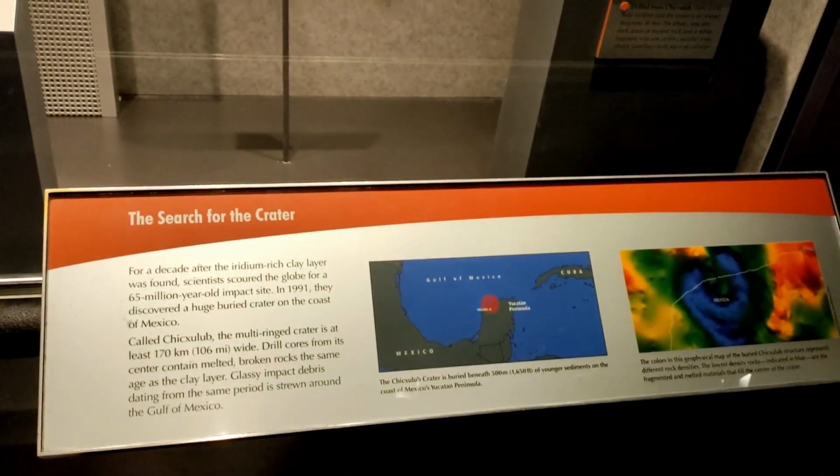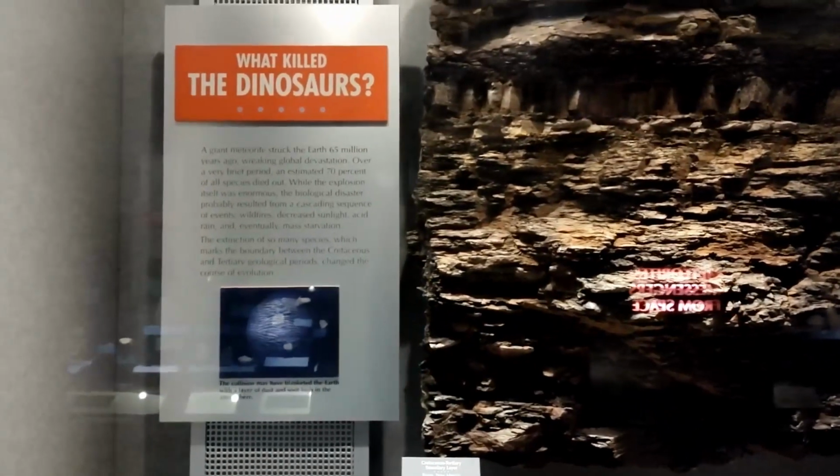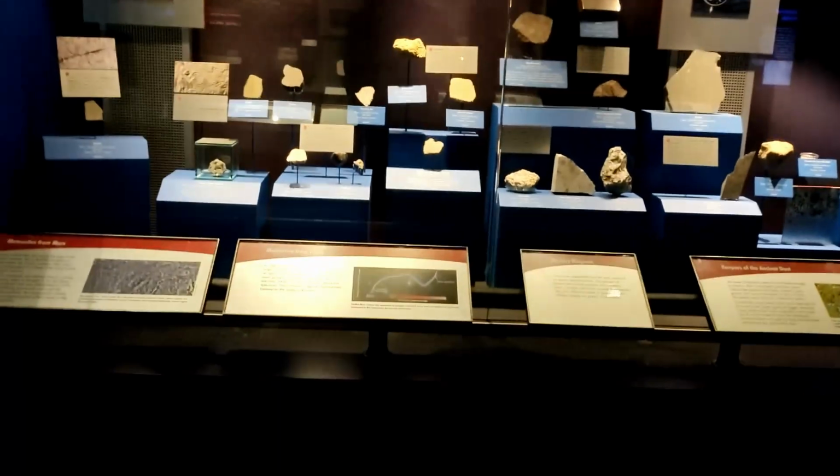Debris spread even above the atmosphere. Mountain-sized blocks splashed down into the crater. Smaller fragments traveled thousands of kilometers.